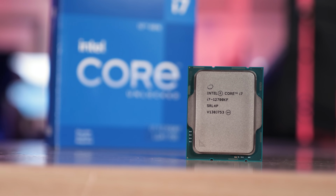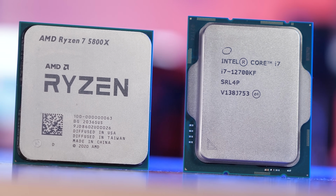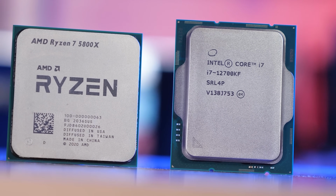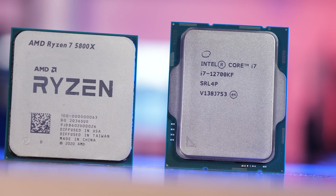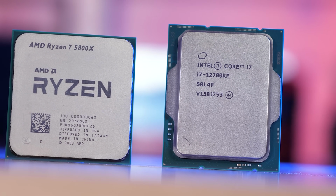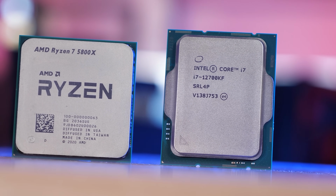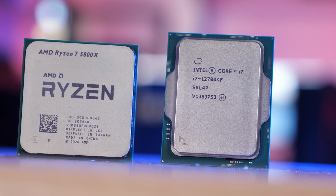And then when it comes to gaming, the 5800X and 12700KF are again very evenly matched, and there really is no winner here. I can't even tell you which option I'd be most likely to go with, as I just don't know. I could see myself happily gaming with either of these CPUs and their supporting platforms. Therefore, arguing over which is the best gaming CPU is a complete waste of time and energy.